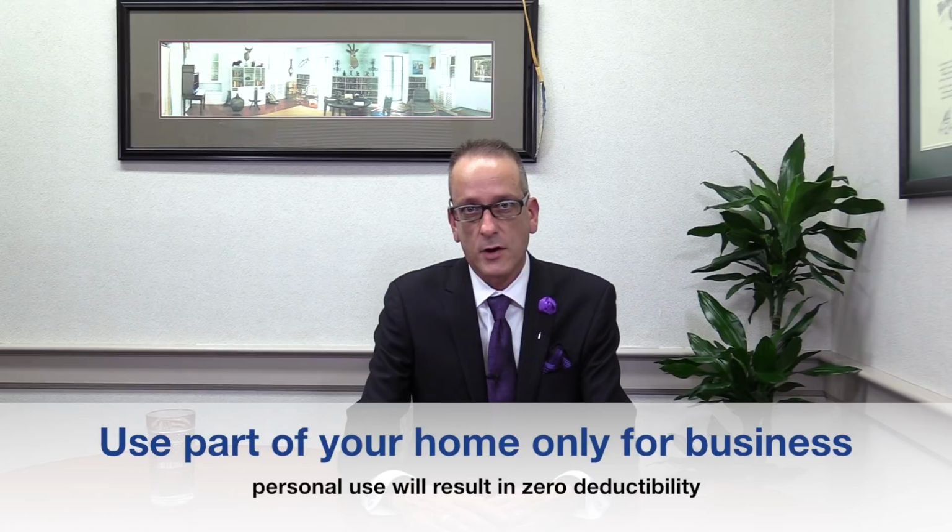The third tax tip we will be discussing is business use of a home office. To claim this deduction, the taxpayer must use part of their home exclusively and regularly as their principal place of business or meeting place of clients. To meet the exclusive test, the taxpayer must use part of their home only for business. Any personal use of this space will result in zero deductibility.